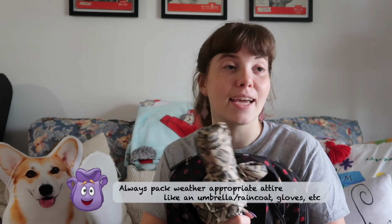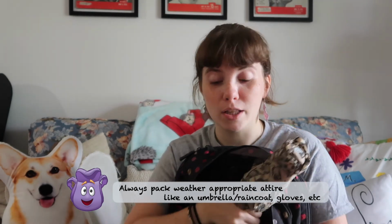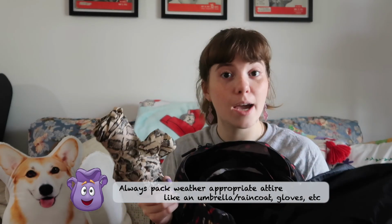So the next pocket is a smaller pocket, and I keep my raincoat and my umbrella in this pocket at all times, because I can't tell you how many times I've been caught in the rain and been really mad that I didn't have my umbrella. And if you just keep it in your backpack at all times, there's no worries.